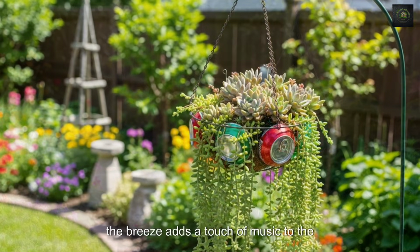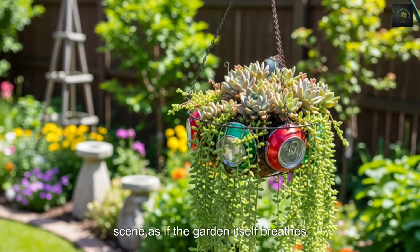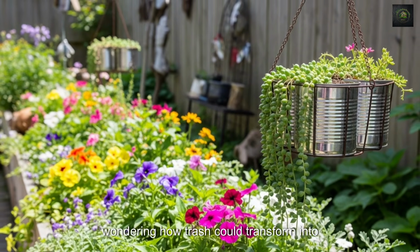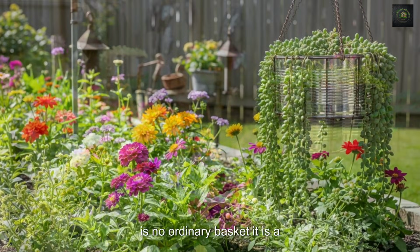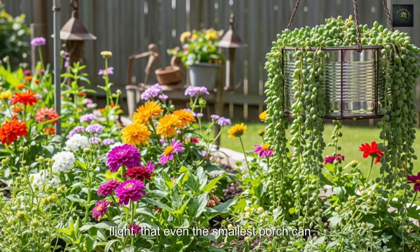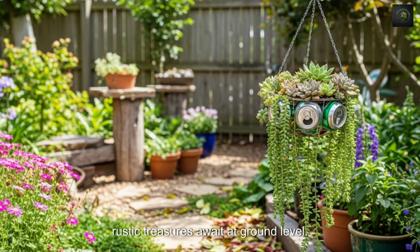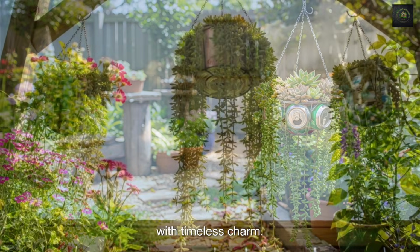The gentle sway in the breeze adds a touch of music to the scene, as if the garden itself breathes deeper when lifted into the sky. Neighbors passing by may glance twice, wondering how trash could transform into poetry so weightless and serene. This is no ordinary basket. It is a reminder that imagination can take flight, that even the smallest porch can bloom vertically. And just as the eyes rise, they are ready to discover what rustic treasures await at ground level, tucked neatly in wooden crates that glow with timeless charm.